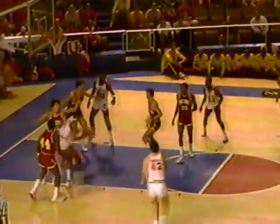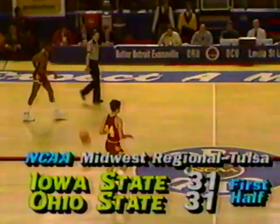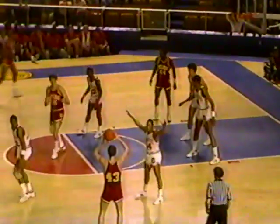We're tied at 31. Get it into Sellers. His moves. No, will not go. Rebound pulled down by Moss. Great defense. They're helping out down low. Iowa State can take the lead for the first time, 4:25 to play in the first half.